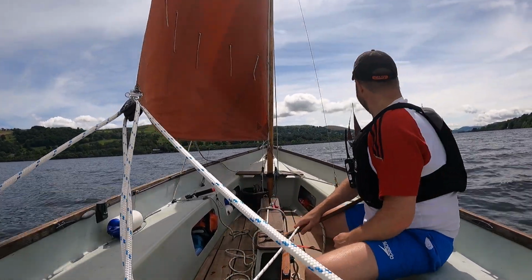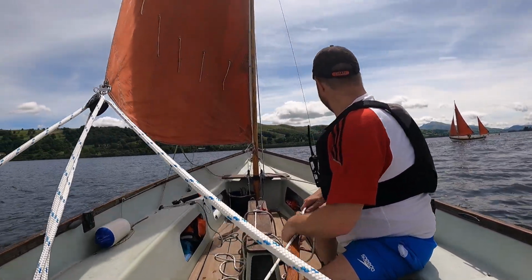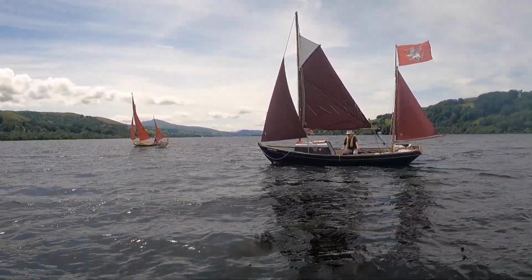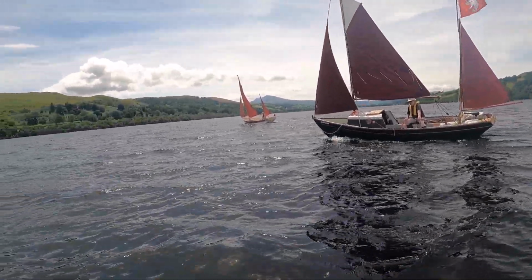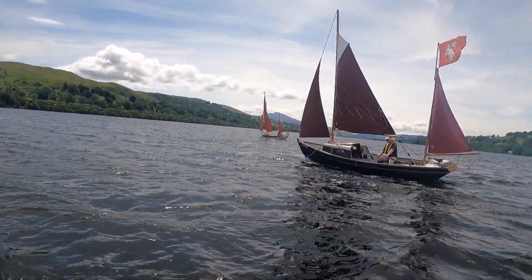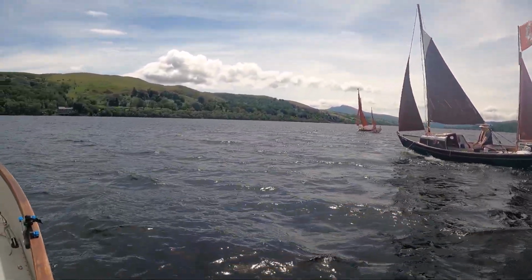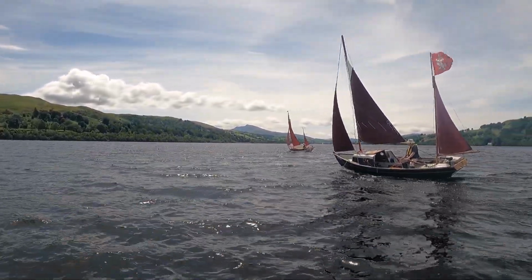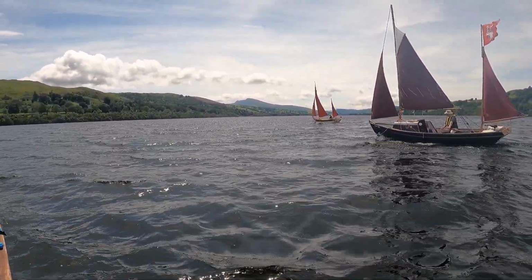This is amazing. If I get a chance, I'll get the drone up. Oh yeah, so look at the difference. See the difference the mainsail makes, like that. There you go, look at that. That's good. Look at that.